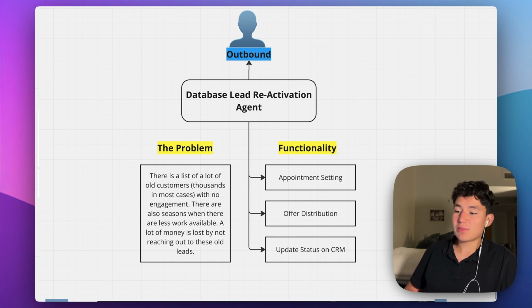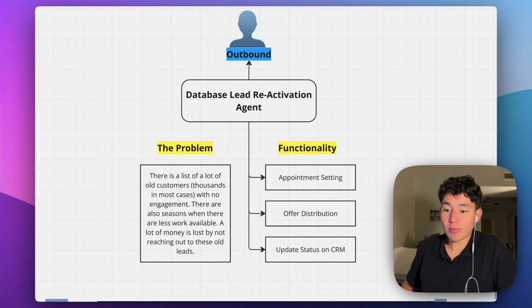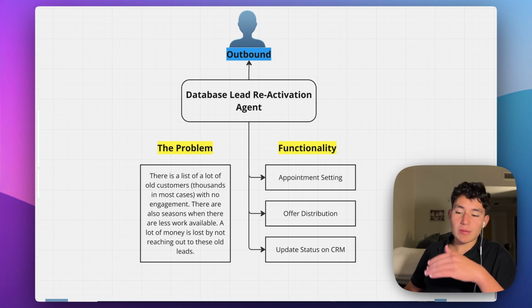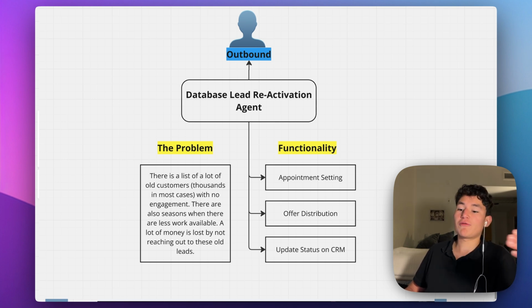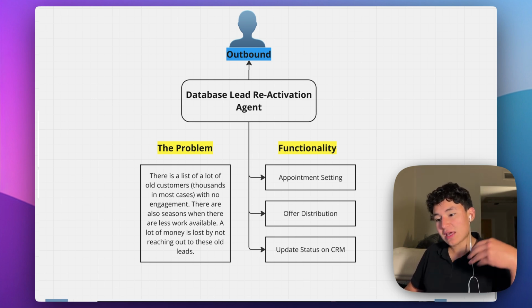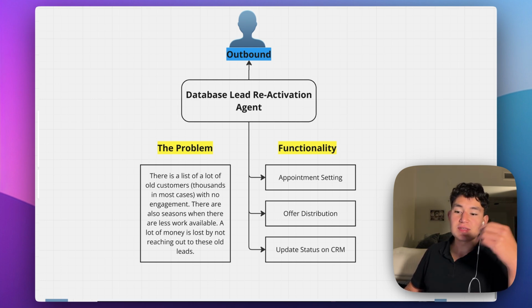So it's a system that pretty much calls them and asks them how they're doing, asking specific questions about the service you helped them with X amount of time before, and it will try to set up a job and appointments. Maybe you have an offer because you don't have as many deals right now. Maybe you're offering a discount, whatever. They will push the discounts, they will book you the appointments, and they will update you on the CRM.